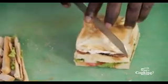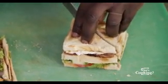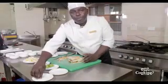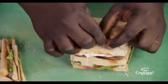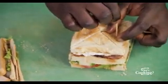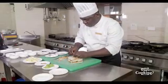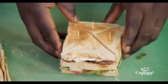Or you can go the other way, making it 4 sides. And you hold with toothpicks. You hold them, make the toothpicks hold them so firmly that they won't scatter.